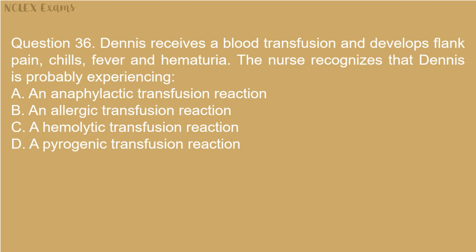Question 36. Dennis receives a blood transfusion and develops flank pain, chills, fever and hematuria. The nurse recognizes that Dennis is probably experiencing: A. An anaphylactic transfusion reaction. B. An allergic transfusion reaction. C. A hemolytic transfusion reaction. D. A pyrogenic transfusion reaction.